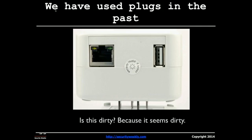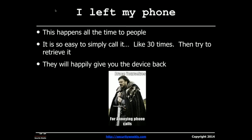So next slide. We have used Pwn Plugs, and whenever I found this picture of a Pwn Plug, it felt dirty. It's like, show me your ports. And these are relatively inexpensive. If you look at Pwnie Express and their Pwn Plugs and Pwn Plug Elites, they're not that expensive. I don't want to say that some of our customers are thieves, but I seriously think, Paul, the reason we don't get these back is because they're just so darn cool. I totally agree.